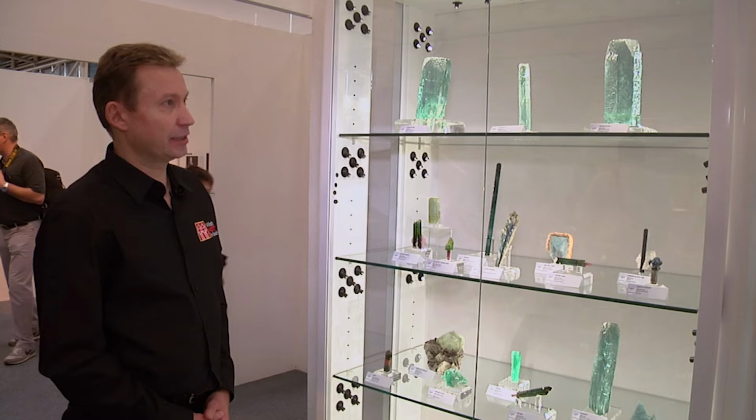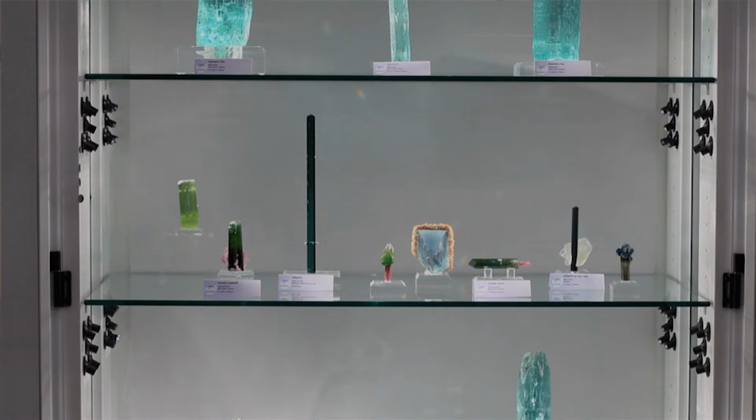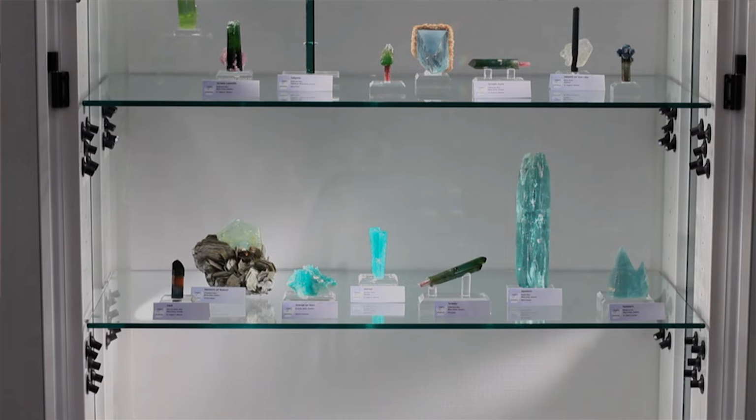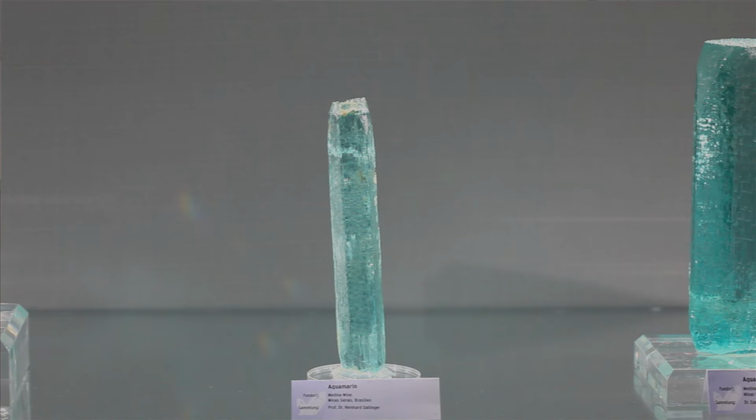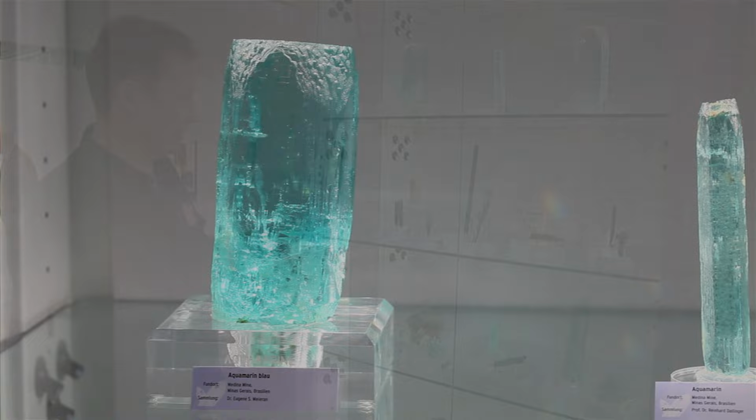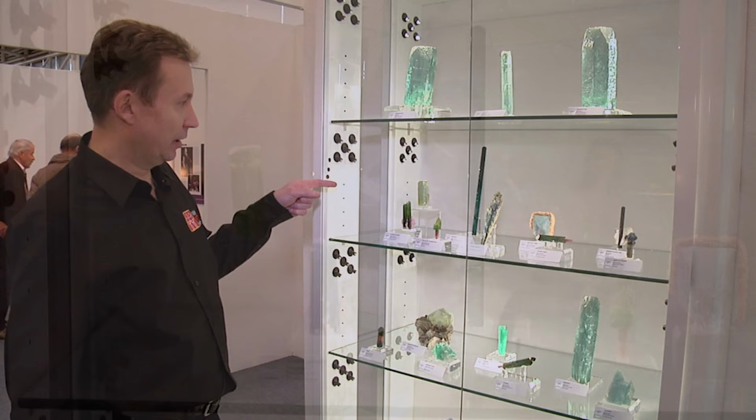We are standing at another case, and what we see here is all aquamarines in the first line, very, very beautiful. For me, it's the first time I see these, and it's fantastic to see which quality comes out of Brazil. All these aquamarines are from Brazil, and it's an unbelievable size. On the second level, you see different types of minerals. We have a green beryl, a heliodor.